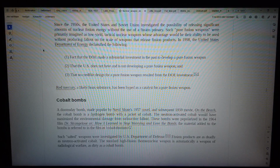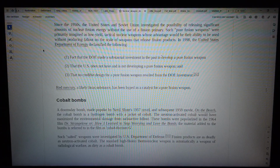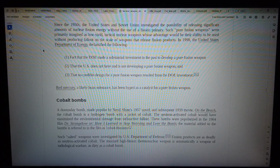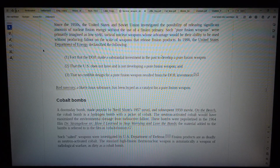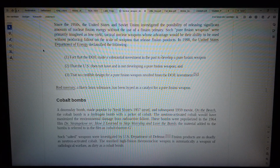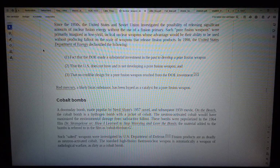These bombs were popularized in the 1964 film Dr. Strangelove, or How I Learned to Stop Worrying and Love the Bomb. The material added to the bombs is referred to in the film as cobalt-boron G. Such salted weapons were investigated by the U.S. Department of Defense. 53. Fission products are as deadly as neutron-activated cobalt.